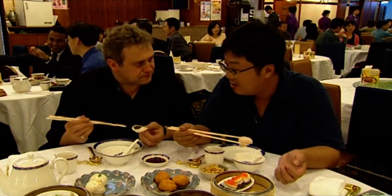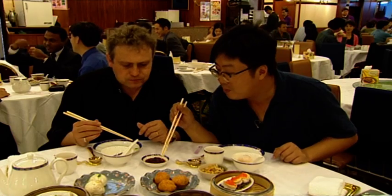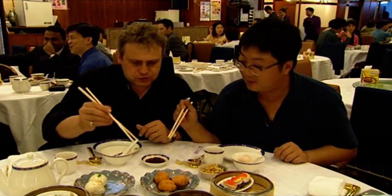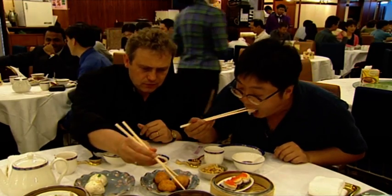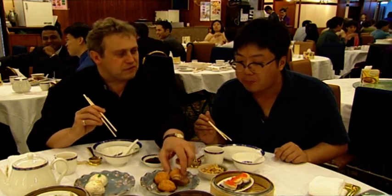It's very fluffy. It's nice, it's crunchy and it's nice. If you'd like to try a little bit of this XO chili sauce, that would be great. These are deep fried fish balls. I'm going to use my fingers here. Try it in the chili sauce.